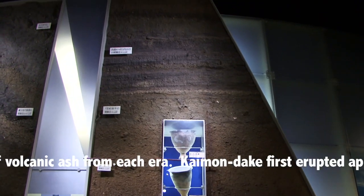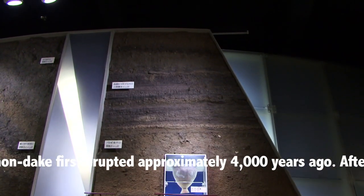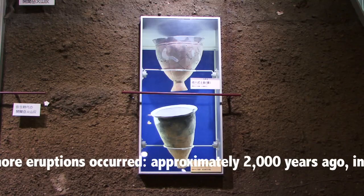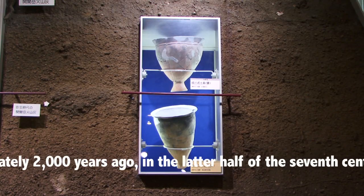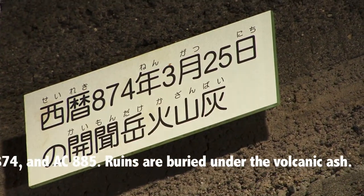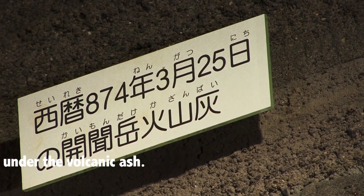Kaimon-dake first erupted approximately 4,000 years ago. After that, more eruptions occurred. Approximately 2,000 years ago, in the latter half of the 7th century, AC 874 and AC 885, ruins are buried under the volcanic ash.